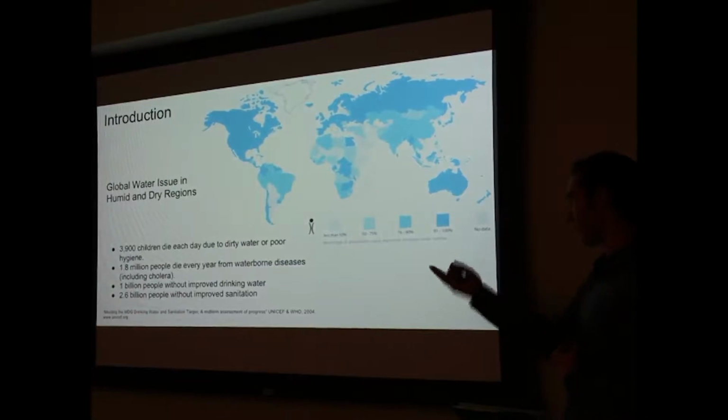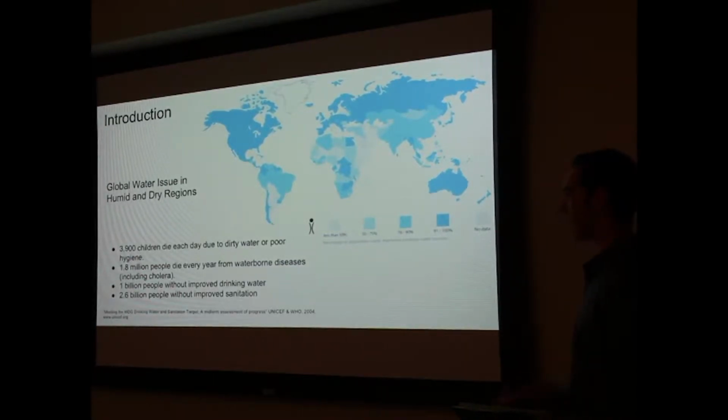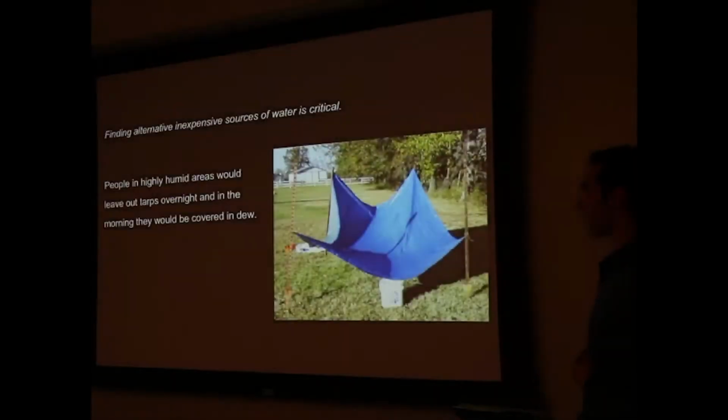Almost 4,000 children die every day due to the poor water hygiene in these other countries. Almost 2 million people die every year from all these waterborne diseases that they are forced to drink. 1 billion people are left without drinking water, and 2.6 billion don't have the proper sanitation for the water that they're forced to drink. So that leads us to trying to find new sources, and that's what I was working on.